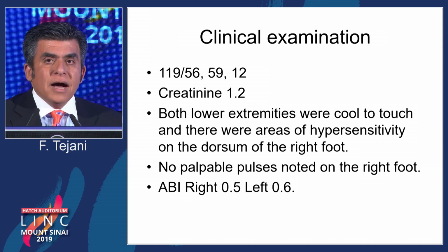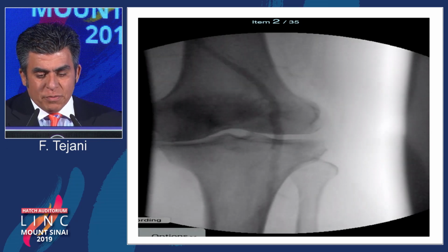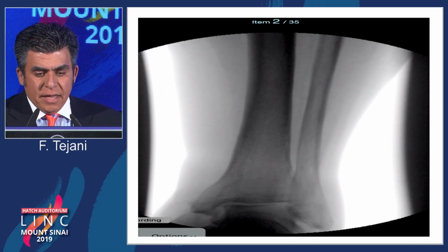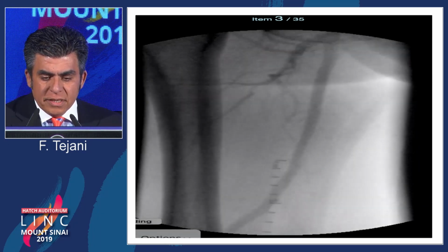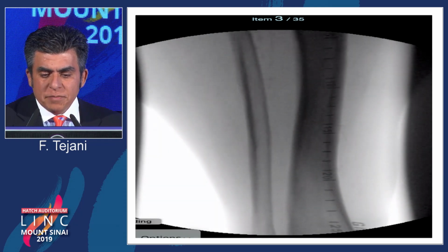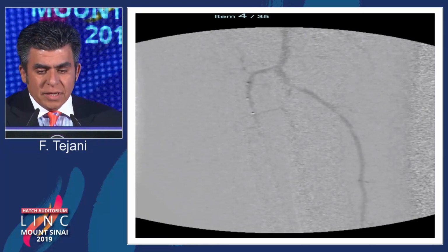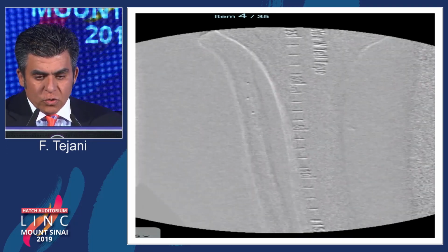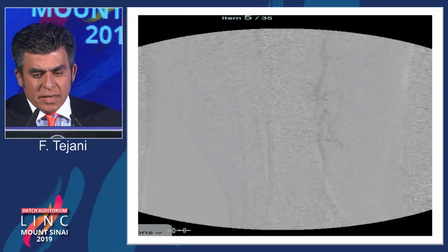We brought her in and had the diagnostic angiogram done, which showed this on the extremity that we accessed first, and then we went on to the contralateral side to look at the SFA, which had significant disease. But looking below the knee, she basically had total occlusion of all 3 vessels. Doing selective angiography of these, the anterior tibial was completely occluded, and further down, the posterior tibial also had a chronic total occlusion.